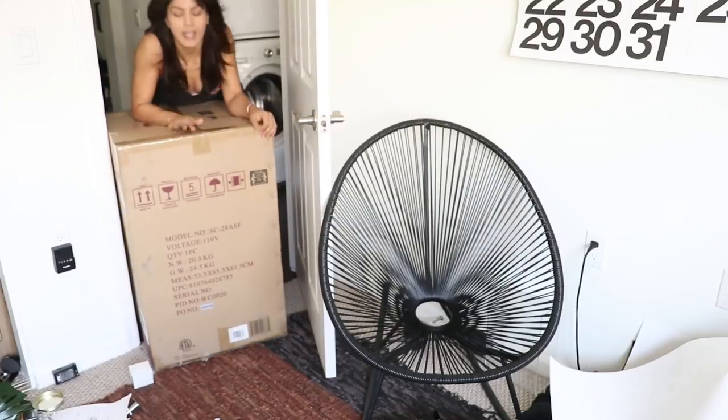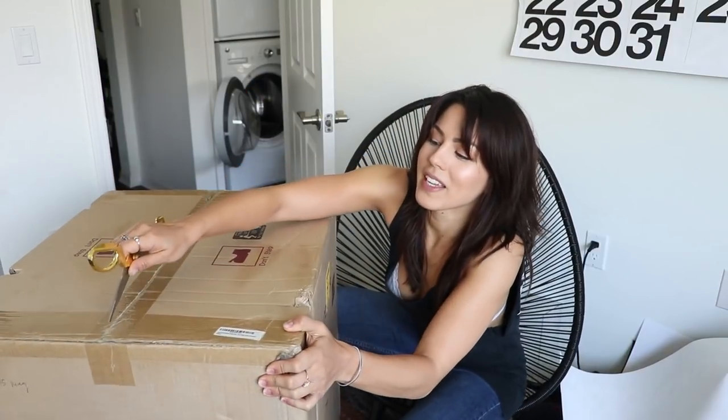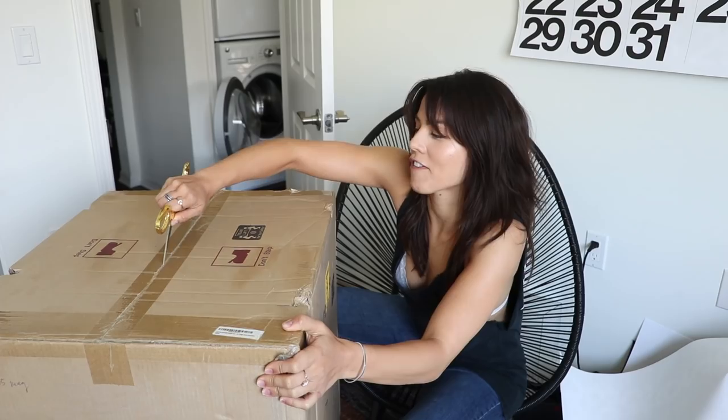Let's put it together. I don't really think I need to put it together, but I'll show you where it's going. It's gonna go right here. In this cubby, it shall go. If you ever wanted to know how to be completely extra in your office, I think this is a good starting point.